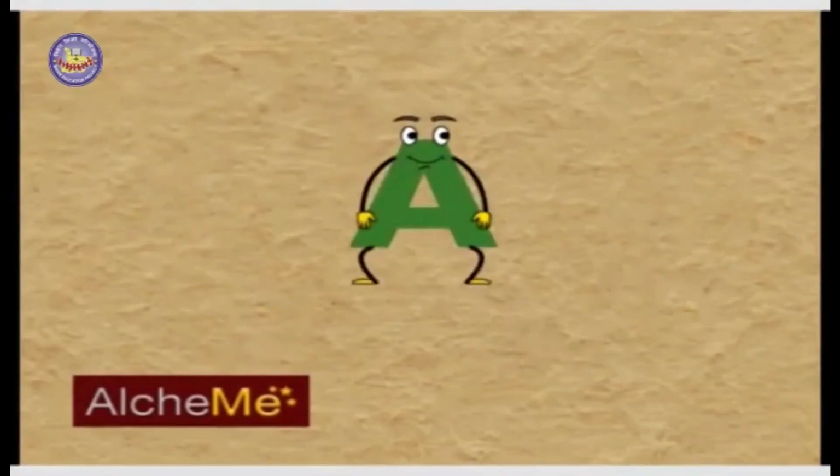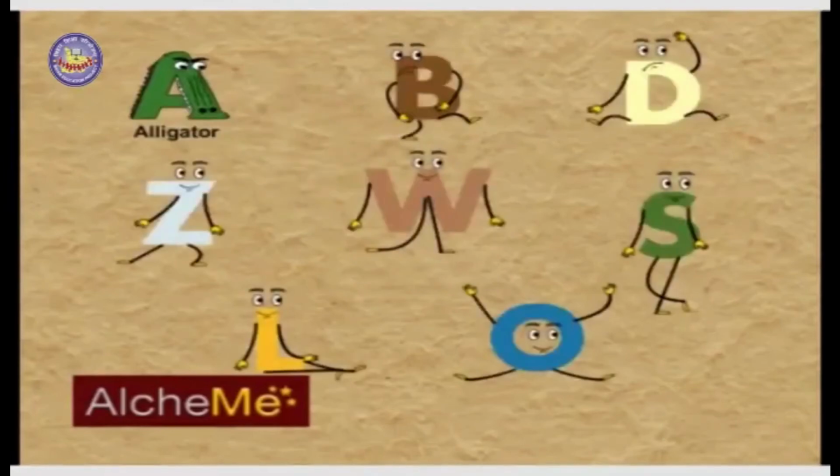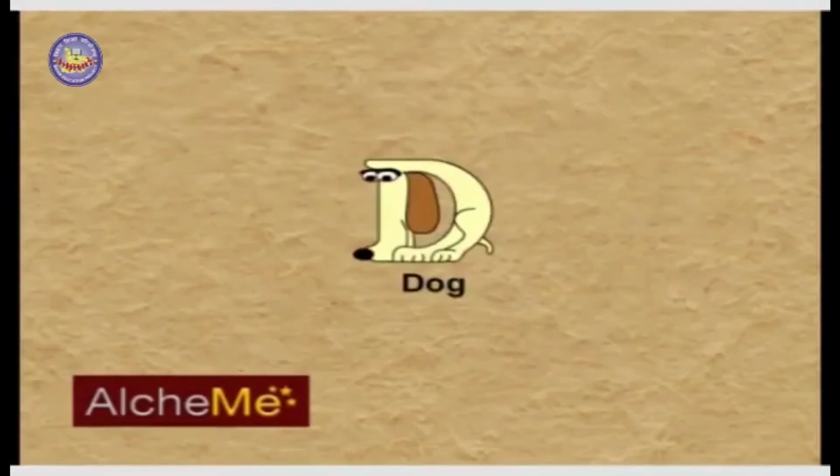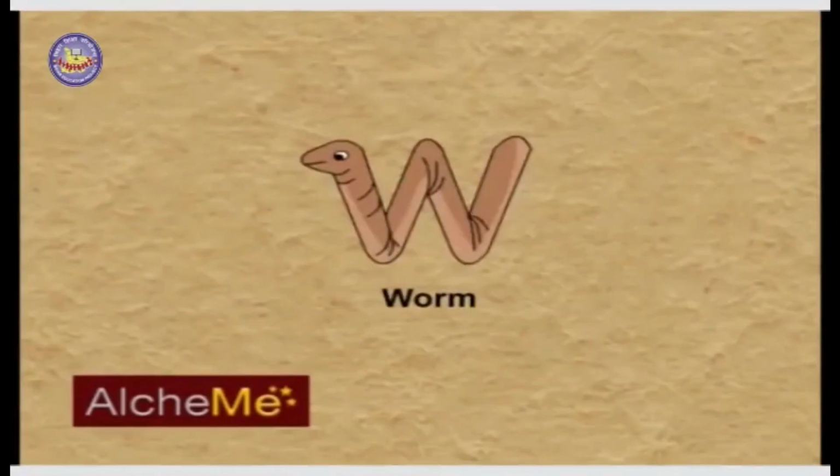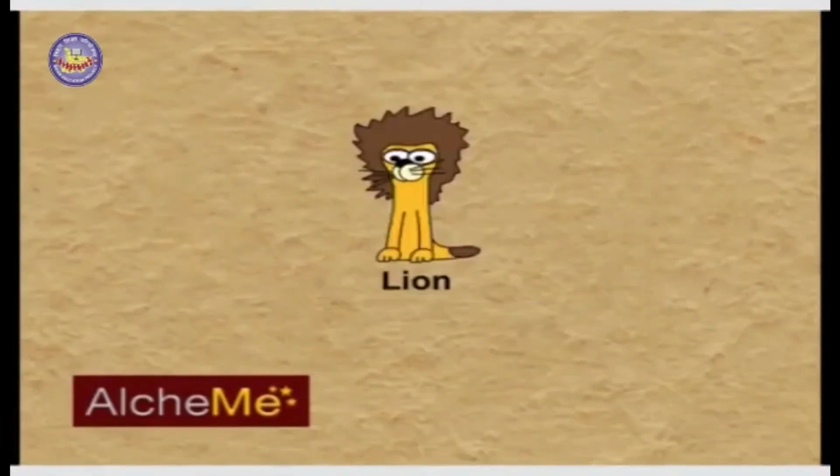Letter A dressed up as an alligator. D went as a dog. Z was a zebra, W was a worm, and L was a lion.